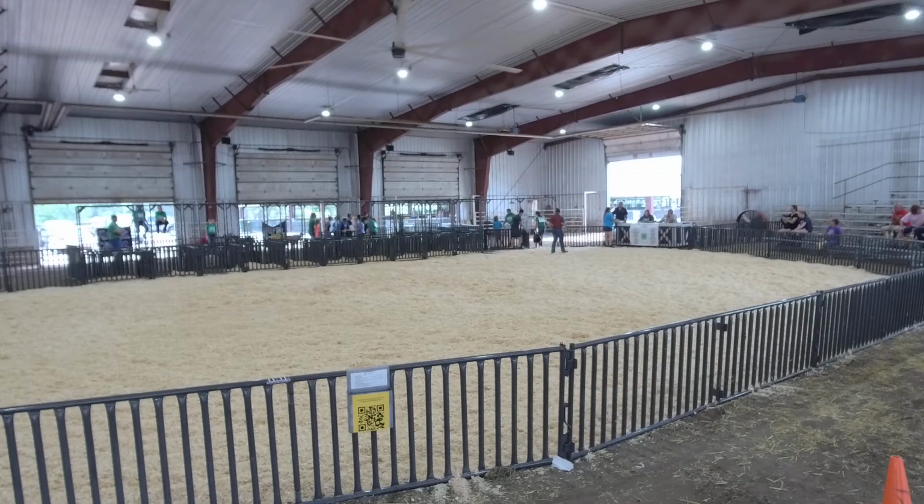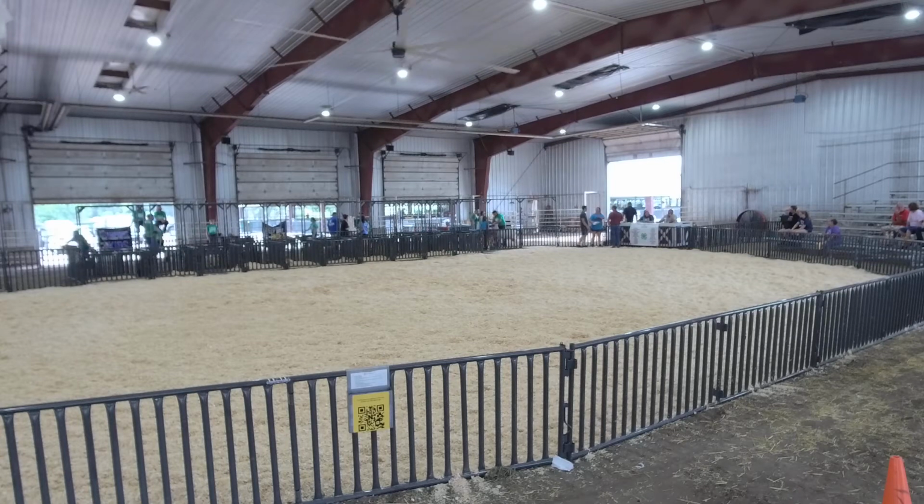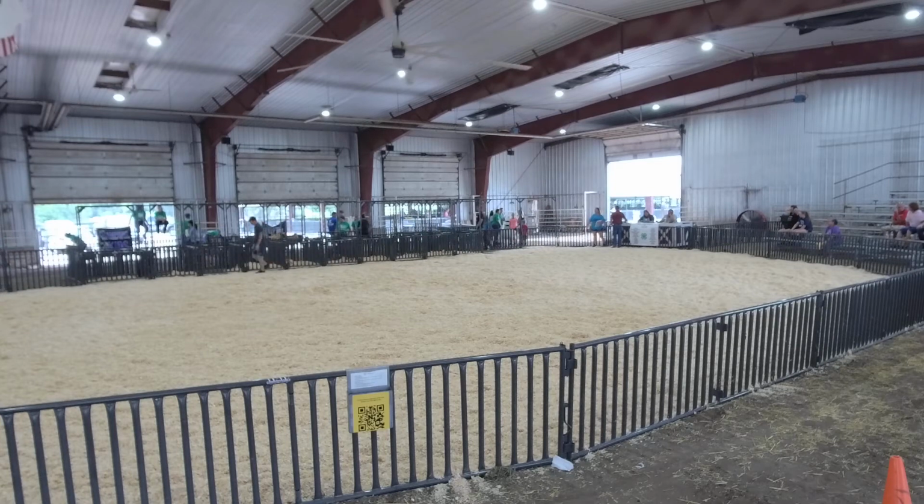Champion senior yearling goat, shown by Amber Bordowski. Now let's hear about class number 5 with her La Mancha. Receiving reserve champion senior yearling goat was shown by Janessa Kennedy. Janessa came out of class number 6 with her Nigerian goat.